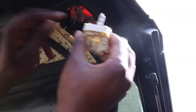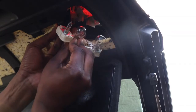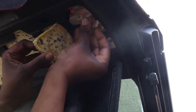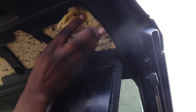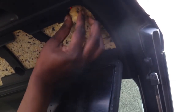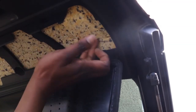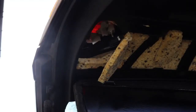And to return the taillight assemblies, you just reconnect the electrical connector and slide the assembly back in, and just be sure to hear it click in. Yeah, it definitely needs to be firmly back in place, and just return the foam over the taillight assembly to protect it from dust.